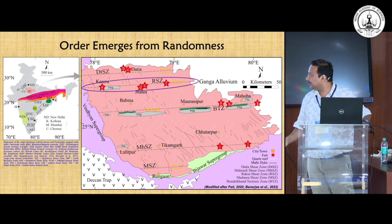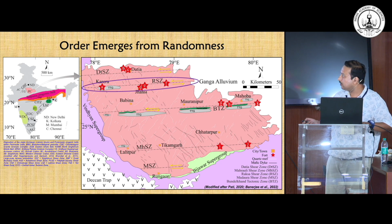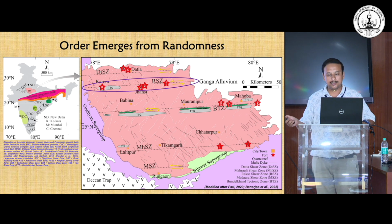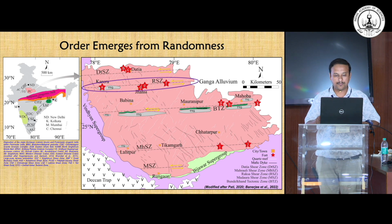Specifically, again, we'll be looking at the Raksha shear zone, which is present in the northern part of the craton, and I'll be focusing mainly on the two forts, Karera and Garkundar, because Jhansi fort is also there, but we couldn't get samples from the basement rocks of the Jhansi fort due to some restrictions, because it is now a military barrack.